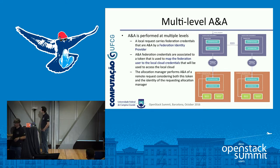As we've seen, there is a possibility to send requests that cannot be fulfilled locally to a remote cloud. And at the remote cloud, you go through the same authorization and authentication process, with the addition that you also have the credentials of the Fogball manager that is sending the request over. So you can use this information as well to define how you map, or even if you are going to allow that user to use your resources.